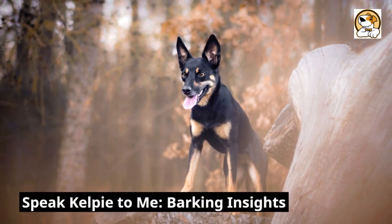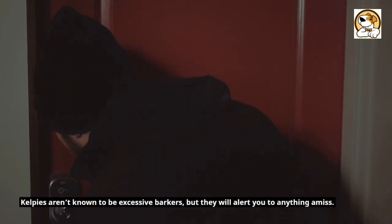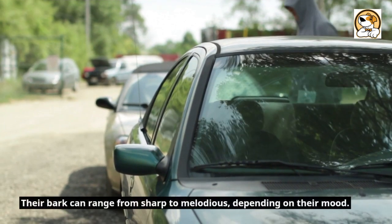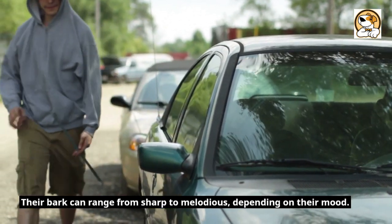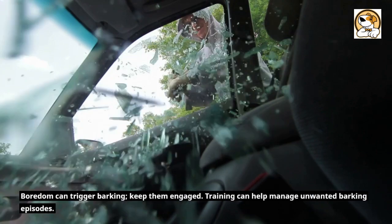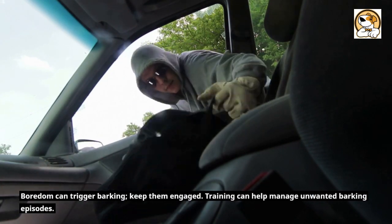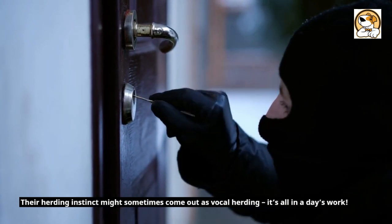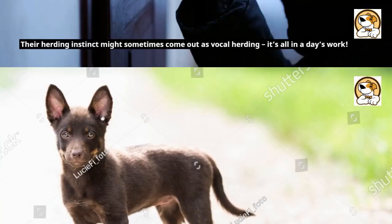Speak Kelpie to me, barking insights. Kelpies aren't known to be excessive barkers, but they will alert you to anything amiss. Their bark can range from sharp to melodious, depending on their mood. Boredom can trigger barking, keep them engaged. Training can help manage unwanted barking episodes. Their herding instinct might sometimes come out as vocal herding, it's all in a day's work.